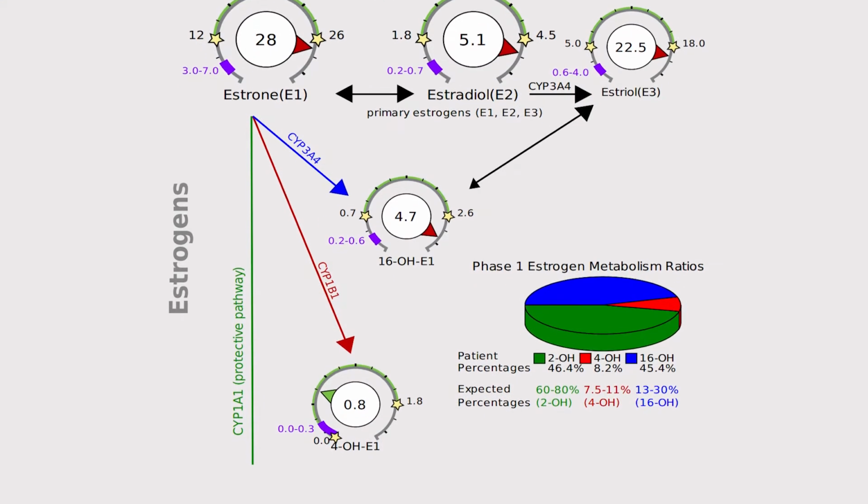There are 3 pathways that estrogen can go down: 2-OH, 4-OH, and 16-OH. 2-OH is the pathway you would like for it to go down. This is the healthier pathway. You're going to feel much better if your estrogen is going down the 2-OH pathway. The 4-OH pathway, however, is correlated to estrogen-dominant cancers. So it's really important to get a look at which pathways your hormones are going down.